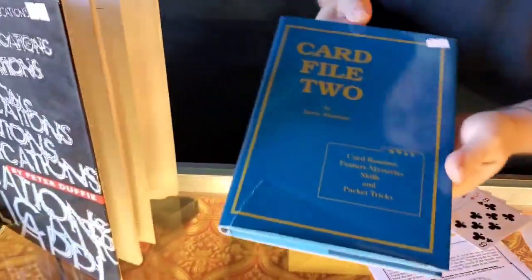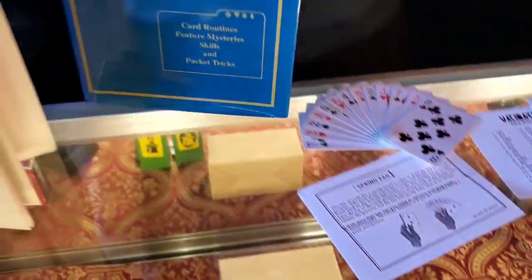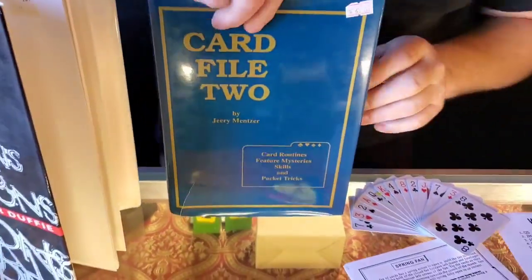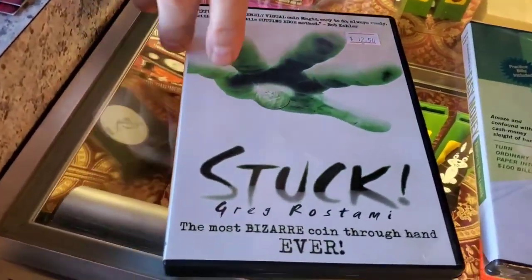The second book is Card File 2 by Jerry Minster. This, again, is a hardback with a dust jacket. It's a new book, but it's got some damage from sitting on the shelf. And that is $45. We have two DVDs today, Struck by Greg Rostami.